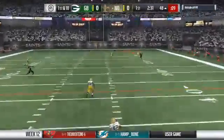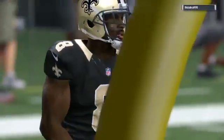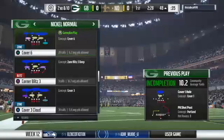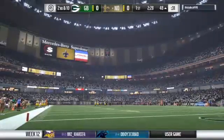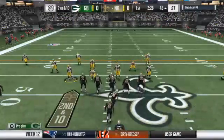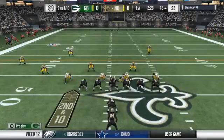Now a play fake here on 1st down. And that one falls incomplete. Looked like he might have had position there, but he couldn't hold on to it. At 2nd down, a lot of the weight of this offense falls on the shoulders of the running back. That's because the offense knows if they give him any openings, any opportunities, he can turn it into a big play at any time.